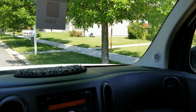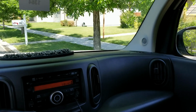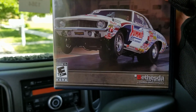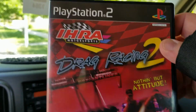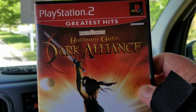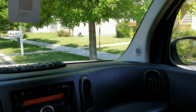But for 50 cents each, Midnight Club Street Racing, IRA Drag Racing. Only I got these two made by Bethesda, so I don't know. Maybe they're decent. There's an IRA Drag Racing 2. And nice little find here. The original Dark Alliance, which I'm guessing is around a $10 to $12 game. So $2 paid total brings us down to $24.